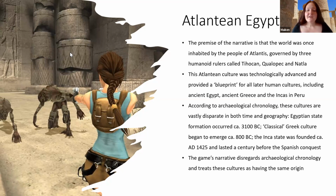So from an archaeologist's perspective, there is no reason to try to tie in these cultures as having the same origin. But that is the premise of the game. The game operates on the premise that they have the same origin, and that origin is this sort of humanoid, not quite human Atlantean civilization culture.